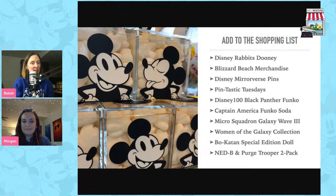I believe on the 6th, so next week, we're going to have a Women of the Galaxy collection over at Shop Disney, so more Star Wars, along with a Bo-Katan special edition doll. We've seen an Ahsoka Tano doll, but this is the first time I've seen Bo-Katan in that type of fashion doll style. She's dressed in her armor. She's got her short red hair and her Mando helmet. That looks really cool.